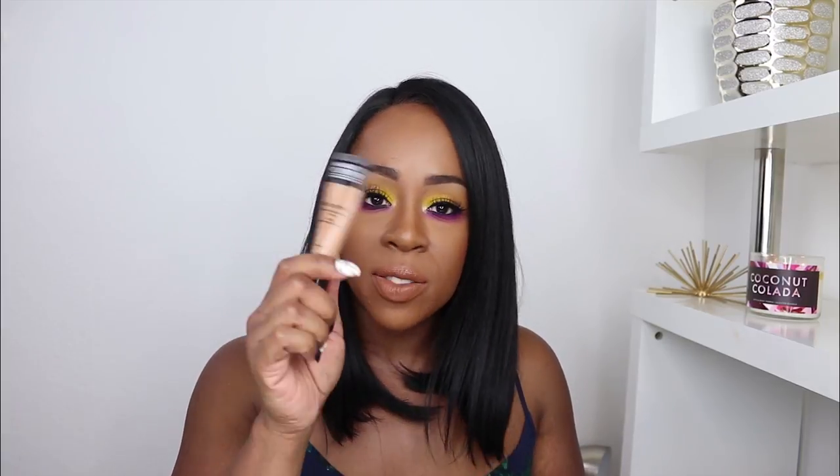And then I've just fallen in love with this. This is so good, y'all. If you have this and you're not using it, try using it as an eyeshadow base, because I hate it under my eyes. But this is an eyeshadow base. Bomb.